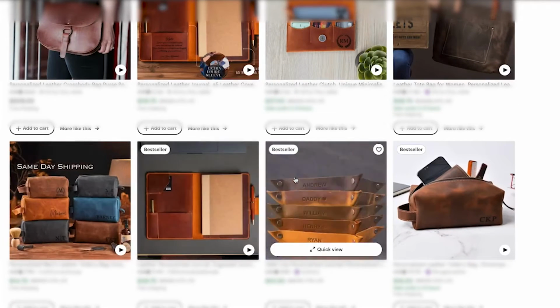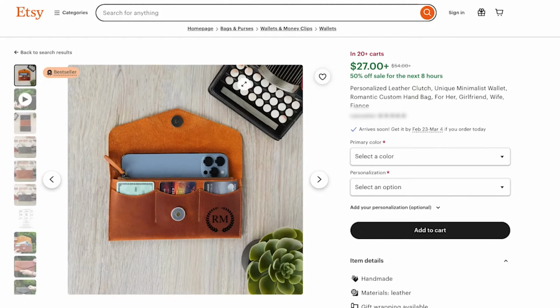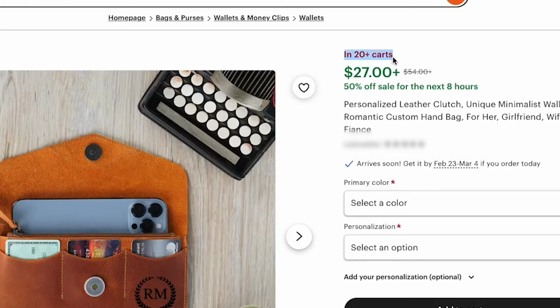You can see all of these have a bestseller badge. Let's check out this guy here. Again, the KPIs that really say a product's winning, in the free way that you can do this, the only way you can tell is by the add to cart badge. So 20 add to carts is always the max, and a bestseller badge. That's a clear indicator that at least this listing specifically is doing really, really well.